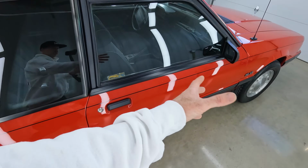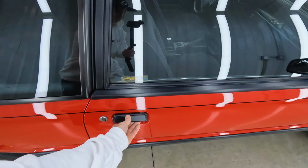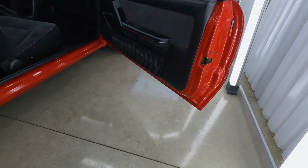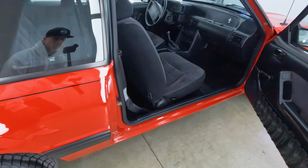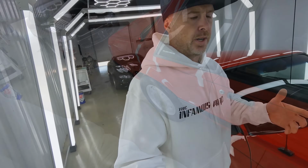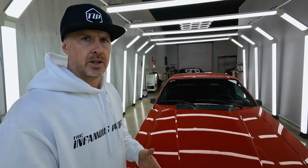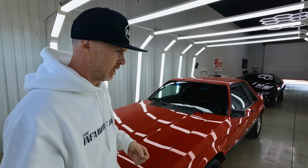Now, all of the original VIN stickers are on the panels. Everything is as it should be. So components were not replaced, and we just could not figure out why this car saw some paint on the passenger side. So an individual actually reached out to me via Facebook, and he said, hey, did that car come from such and such area up in Canada? And I was like, yes, it did.